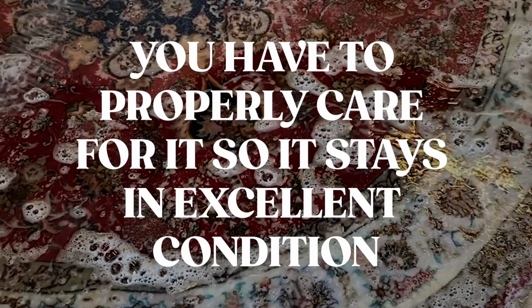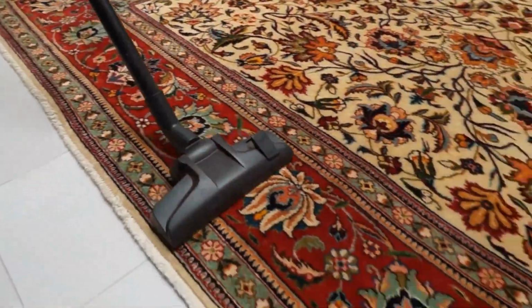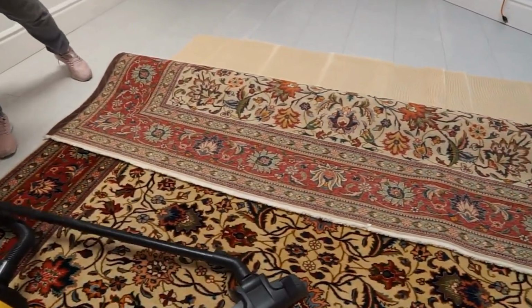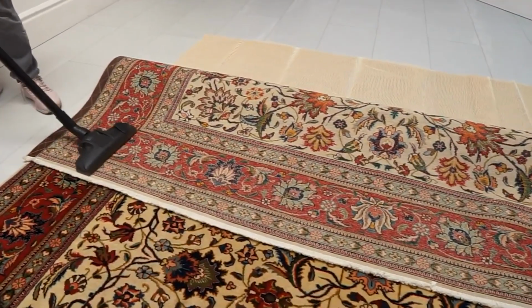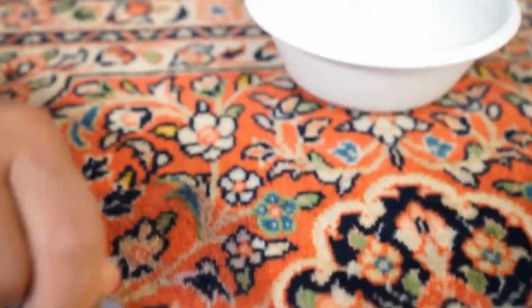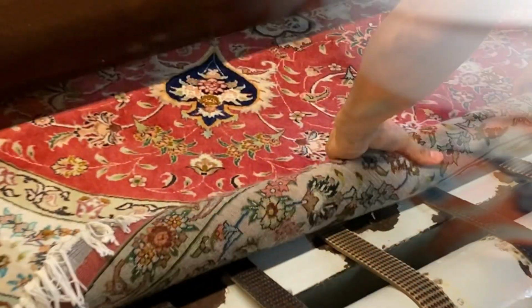Let's say that you listened to our tips and you found yourself an investment quality Persian rug, or maybe you already own several investment quality Persian rugs. Of course, the next step is to protect your investment and keep the rugs in excellent condition. This of course means taking care of the rug. So vacuuming the rug frequently, rotating the rug once in a while, also protecting it from direct sunlight or from heavy furniture by using rug padding, or removing stains right away when they happen, or taking the rug to professional rug cleaning whenever it needs to be cleaned.